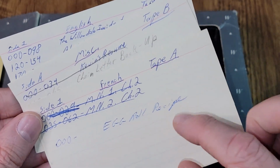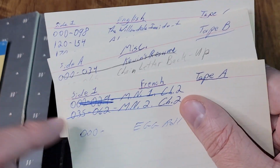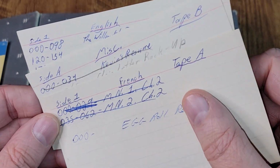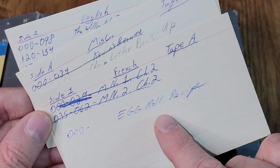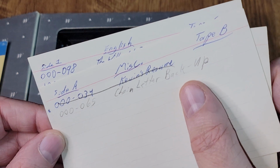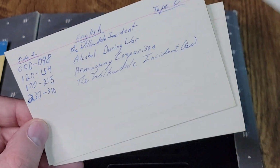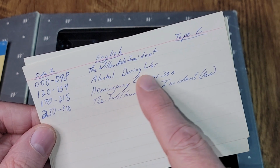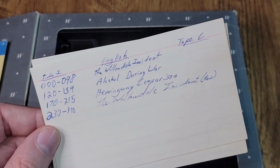Well, interestingly enough, also still in the box were these little 3x5 note cards that said at what point on the program tape existed what documents. You can see this French, looks like they're taken off. There's an egg roll recipe. You can see over here, there's a chain letter backup. What are you doing with chain letters? Come on. Here's some English reports on the Willow something incident, alcohol during war, Hemingway comparison.